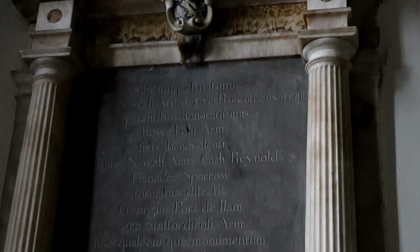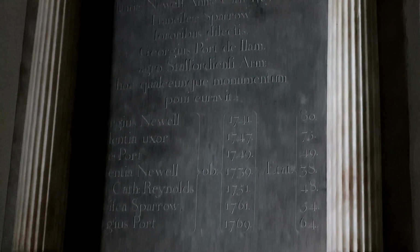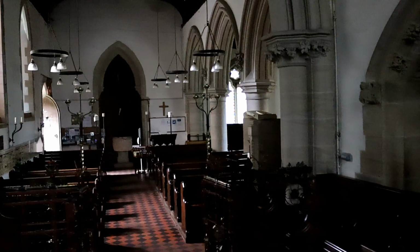Three local squires, Robert Port, Richard Meverell of Throwley and Nicholas Hurt, financed work on the church, and their initials and date can be seen above the door of St Bertram's Chapel.